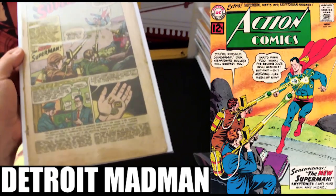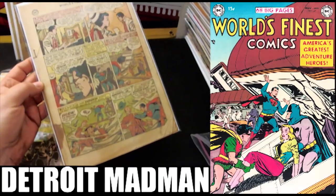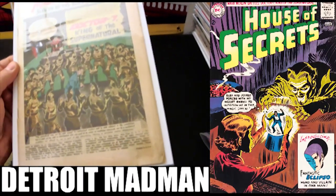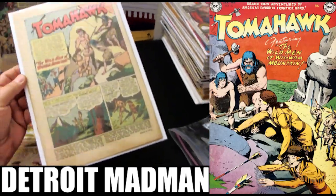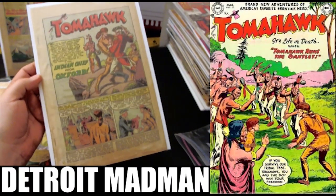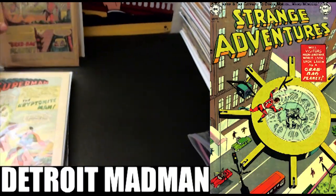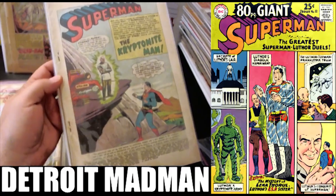Next up, Action Comics 291, 1962. World's Finest number 67. I don't know what month or year this is, but this is super early. This one is missing the outer wrap as well. And then next up, House of Secrets 61. Tomahawk number 15, 1953. Tomahawk number 23, 1954. Strange Adventures number 36, September 1953. Superman number 11 on the 80-page giant, June 1963. Kryptonite Man. Cool splash.